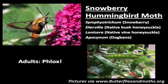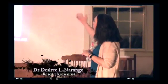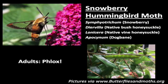Here's one of my favorite moths. This is a snowberry hummingbird moth or a snowberry clearwing. This is a day-flying moth that is often mistaken to be a hummingbird. And this species will use quite a few different plants: snowberry, native bush honeysuckle, Lonicera, our native vine honeysuckle, like coral honeysuckle, and dogbane as well. These are all the plants that this species prioritizes and uses when it's in its caterpillar form.